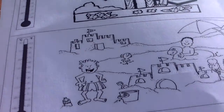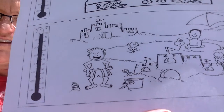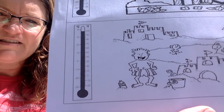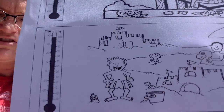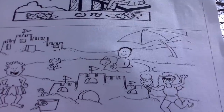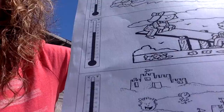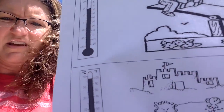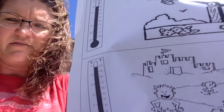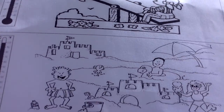And the last picture, that looks like fun, has kids at the beach. Out in the warm sun, playing and building sandcastles. Hey, they don't have coats on at all, do they? Just swim trunks and swimsuits. Here's the thermometer for today, for that picture. It's showing that it is 100 degrees. Whoa, that is a hot enough time to be out in your swimsuit. No coat. So you can take a look at those thermometers on your paper.